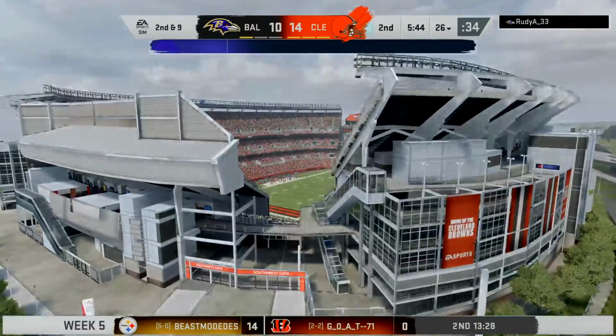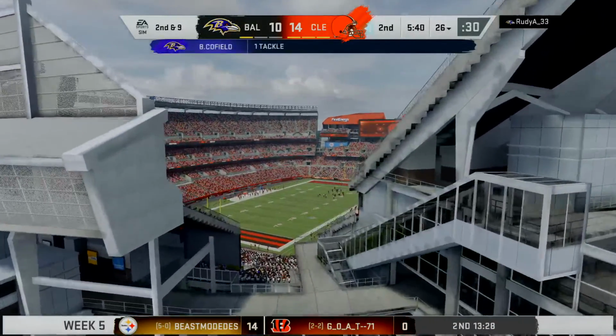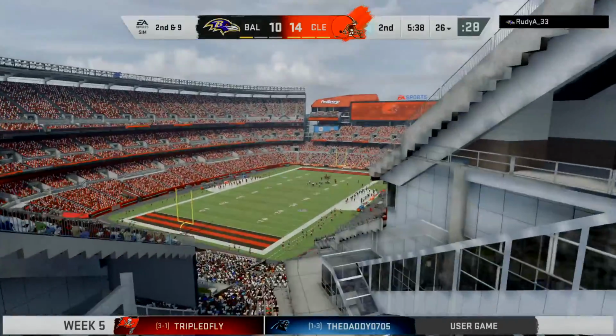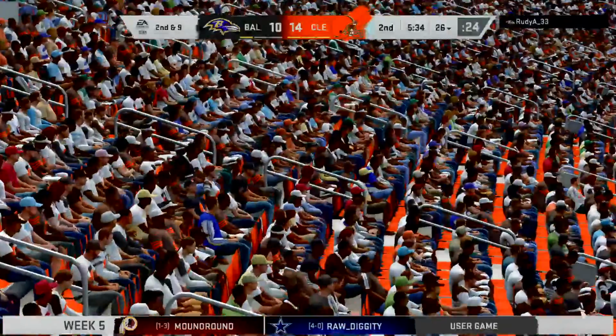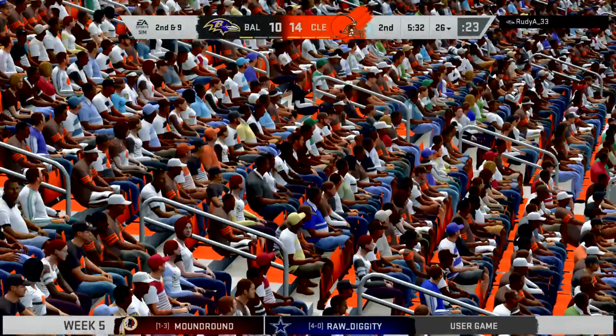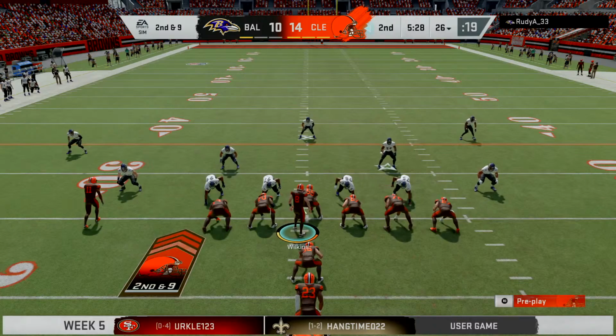Well, we saw him there trying to get it to the outside, trying to get to the perimeter, but not a whole lot of room there. But there's got to be one positive to that. If you keep moving laterally, creases tend to develop as the game moves on, and they can run it back inside later. Here's 2nd and 9, just a yard on that last run.